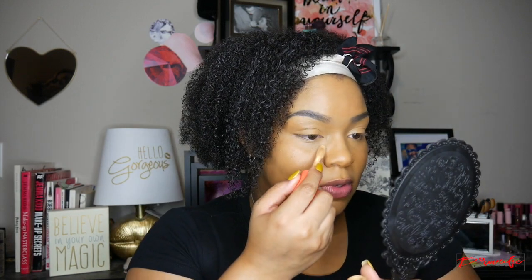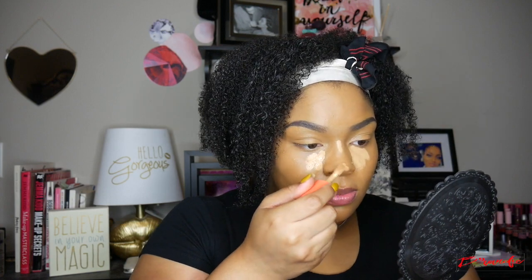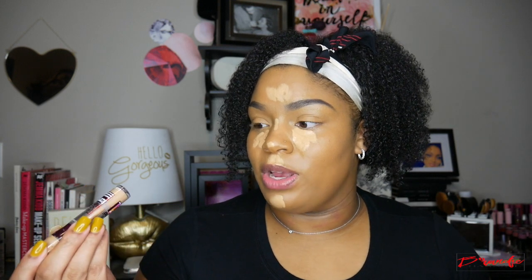I'm gonna go in with my concealer, my Juvia's Place concealer in the shade 16. Just gonna work that in the corners right here. I'm gonna go down the bridge of my nose, just all the major areas. Not too much, because I don't want it to crease, and I found that the more you put on, sometimes it will cause creasing.